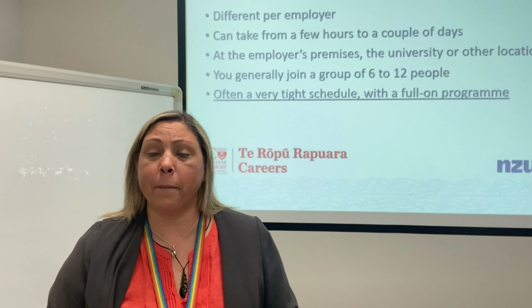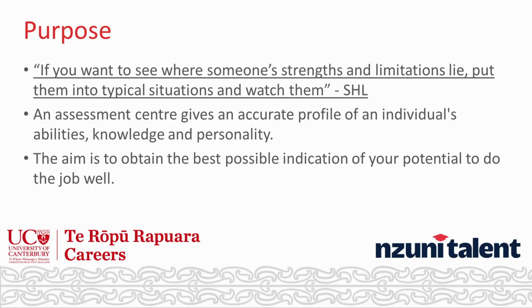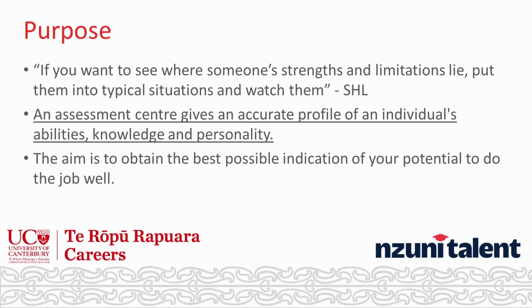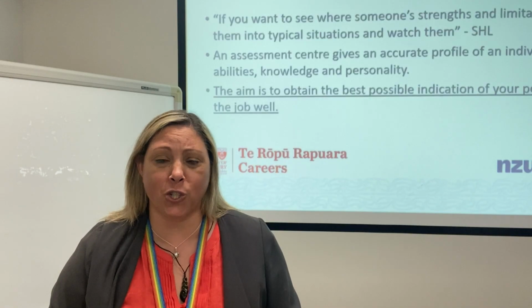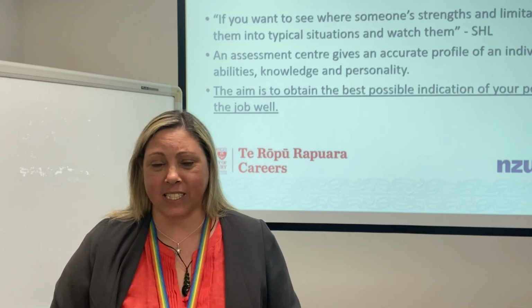SHL is one of the big companies that provide psychometric testing and run assessment centres all over the world. They say, if you want to see where someone's strengths and limitations lie, put them into typical situations and watch them. SHL suggests that an assessment centre gives a more accurate profile of an individual's abilities, knowledge and personality. The aim is to obtain the best possible indication of your potential to do the job well. So the more practical and relevant the tests are, the better indication they'll get of your strengths and limitations.